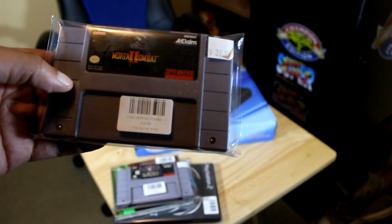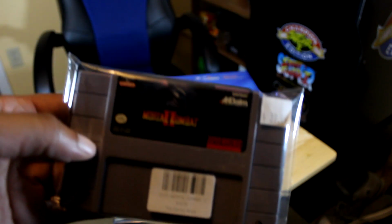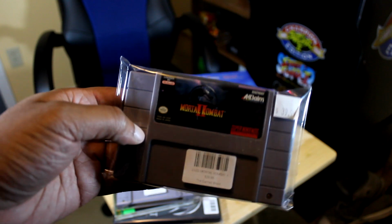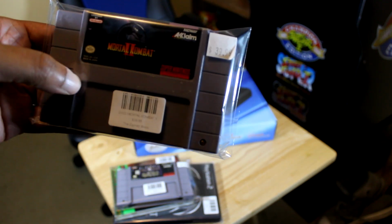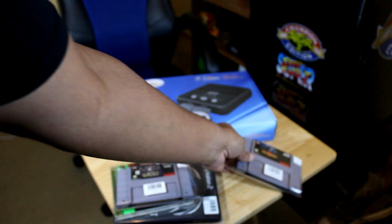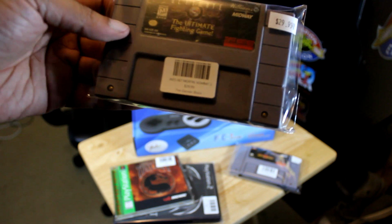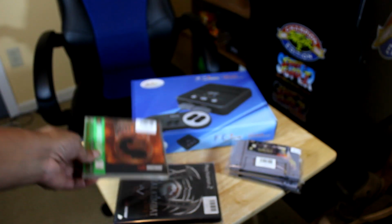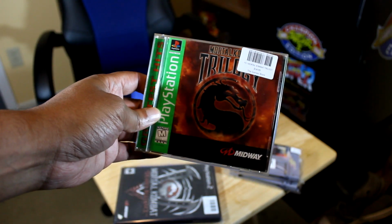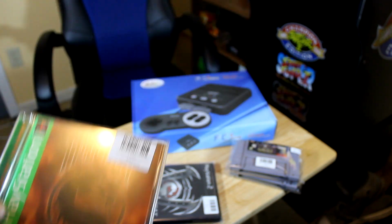Of course, they didn't have it in box. To find any retro game in box is going to be more expensive. But I found Mortal Kombat 2, and they have this nice plastic wrap. Awesome. Then I found Ultimate Mortal Kombat 3. And then I found Mortal Kombat Trilogy on PlayStation. That was a good find.